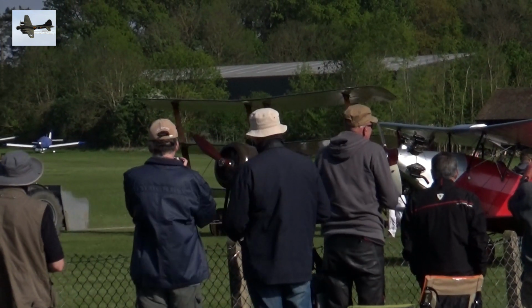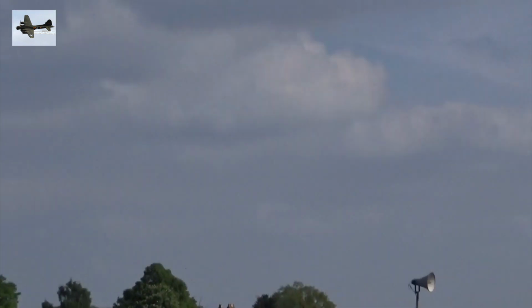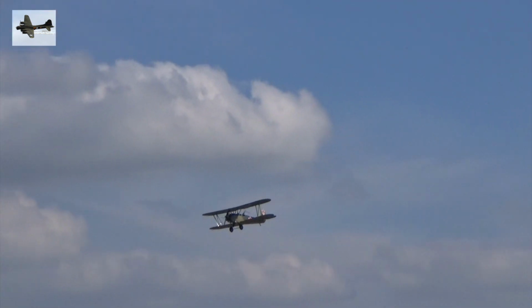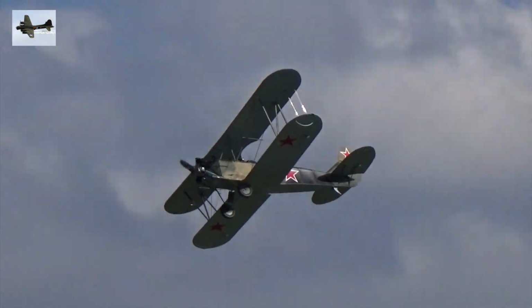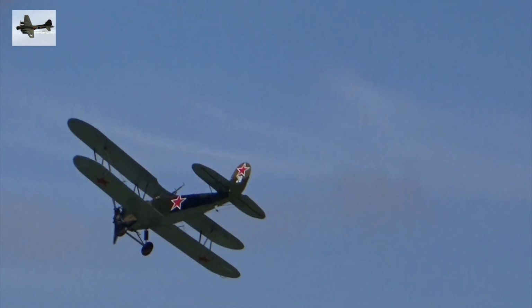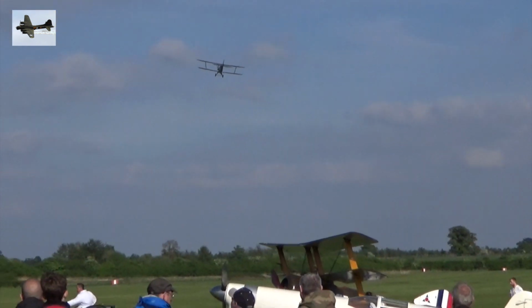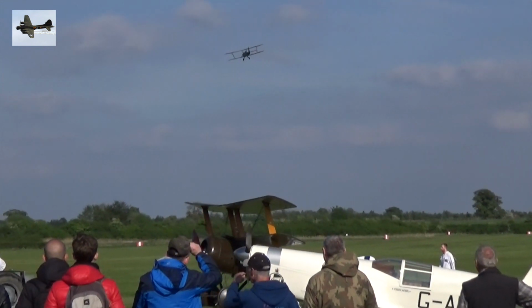Trainer, but it was such a good design. It was so rugged. You could fly just about anywhere. It didn't need a lot of room. You could maintain it. It was simple. It ended up being used in all kinds of roles: air ambulance, close support, ground attack.